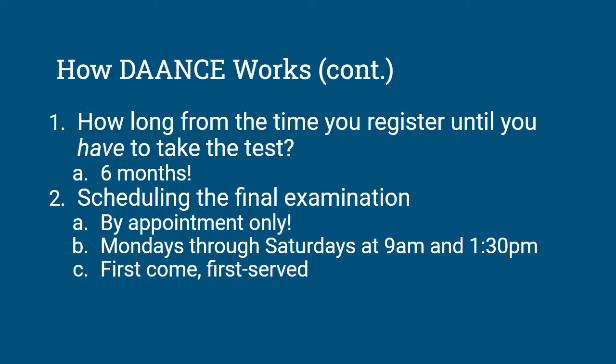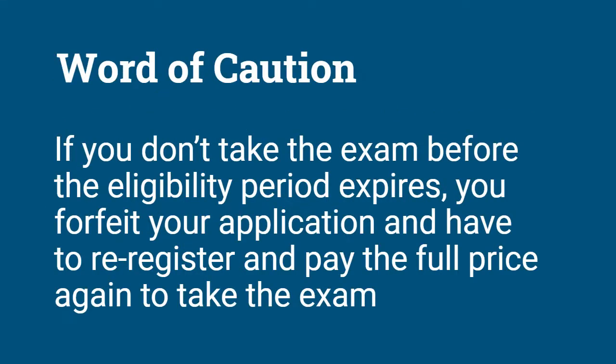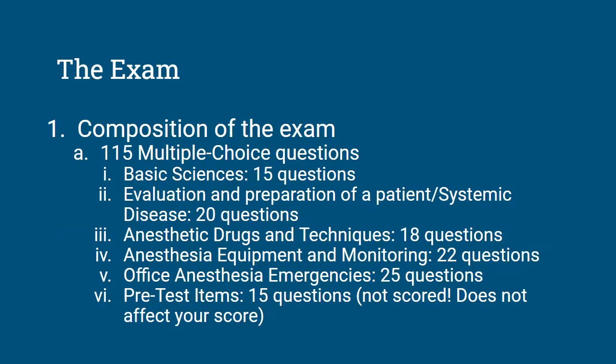You can't just drop in to the testing center. It's administered Mondays through Saturdays. There's a 9 a.m. time slot and a 1:30 p.m. time slot. But these days of COVID, it very well could be different. It is on a first come, first served basis. So, a word of caution. If you don't take the exam before the eligibility period expires, you do forfeit the application, which means you forfeit the money you paid, and you have to register again and pay the full price again to take the exam.